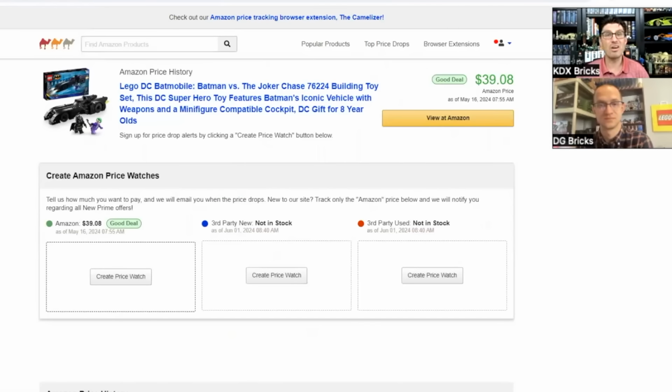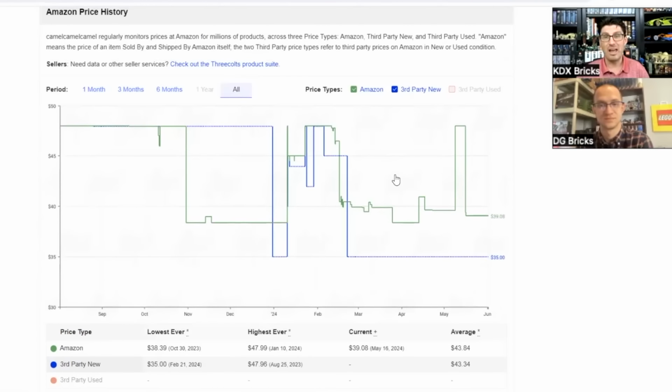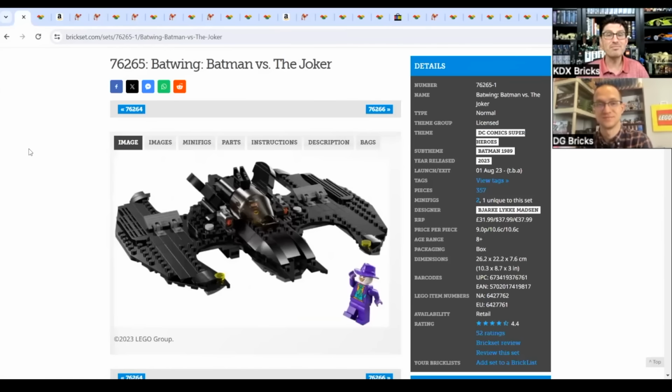We've got a little bit of third-party sales, not a lot of data, but it's not anything to get excited about. And then worse off, here's the Batmobile chart. And basically the third-party sales are the same or worse than what's going on, on the primary market on Amazon.com. So for me, these are no's, or let me restate again, they are big discount sets. If they go crazy on discount, yeah, I could see it.